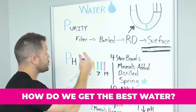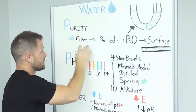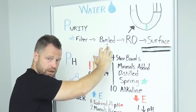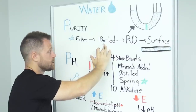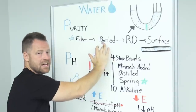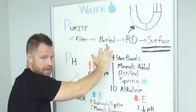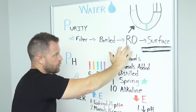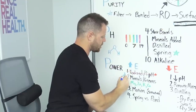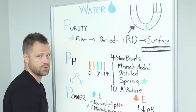So, to sum this up, how do we get the best water? I think you need to choose a filtration system, okay? Just start with a filter. If you're going to go bottled, stick with spring water, stick with the higher end spring waters, and if you can get it in a glass bottle, even better. RO is going to remove a lot of impurities, but do not forget, adding minerals to your water is an absolute must if you are using RO.